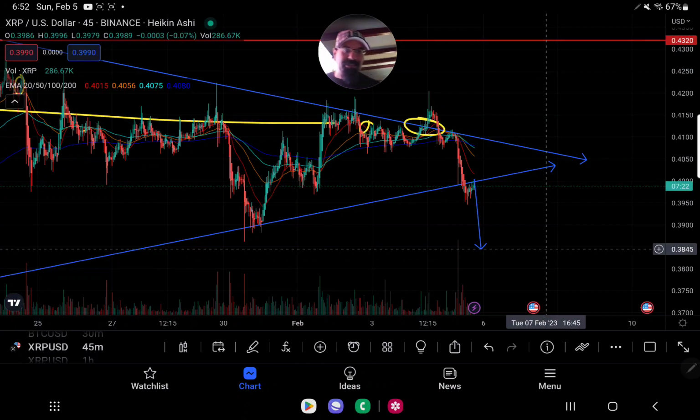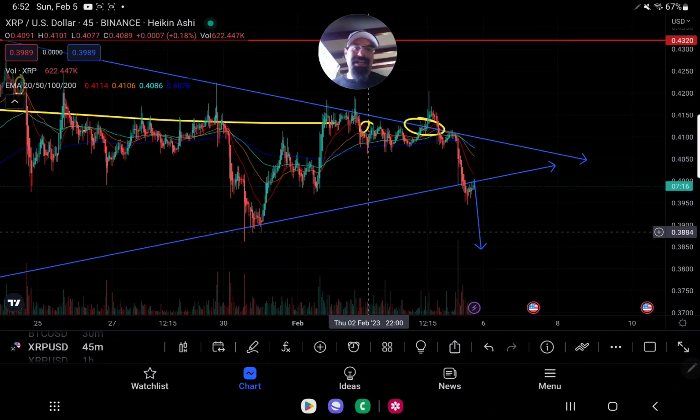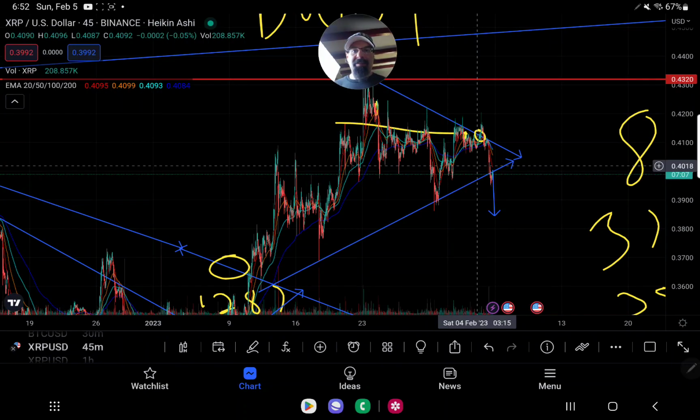So that would be the technical breakdown here to see if we could hold. But assuming we did break down here, that's a key breakdown area. We've now broke out of the ascending triangle. We would use that as resistance. That's very, very bearish.